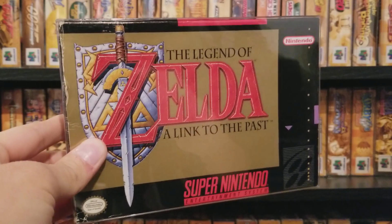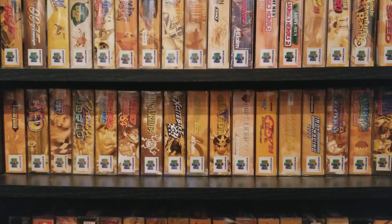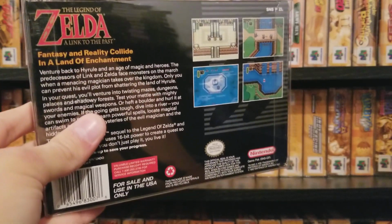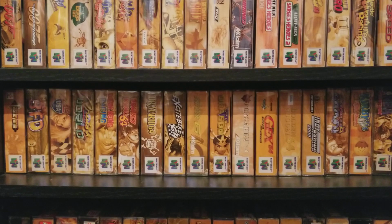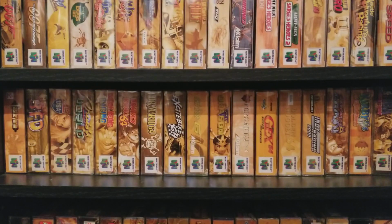Zelda: A Link to the Past, classic. I got this at MagFest. When was that? 2014 when I went to MagFest. So I've had this a while now. I mean, there's not much to say that hasn't been said about Link to the Past. An absolute classic. One of the best Zelda games. Probably my favorite of the 2D Zelda games still to this day.